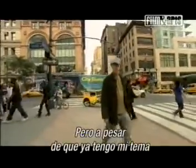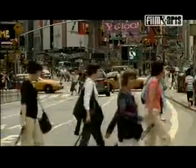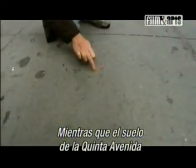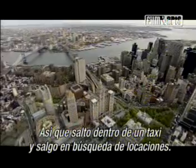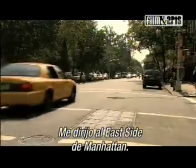But although I've got my subject matter, I still need to find a good location to work. Whilst this pavement on 5th Avenue has just the right surface for chalk to adhere to, the crowds of people in this part of town would no doubt trample my drawing. So I jump into a cab to go location hunting and head for the Lower East Side of Manhattan.